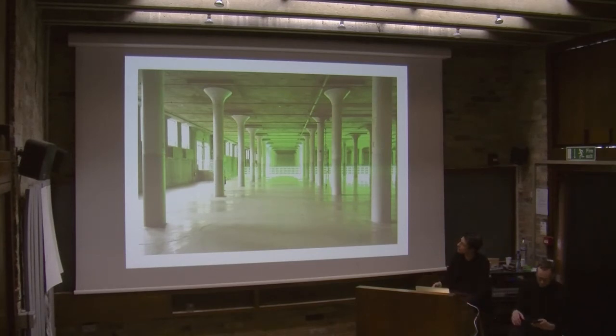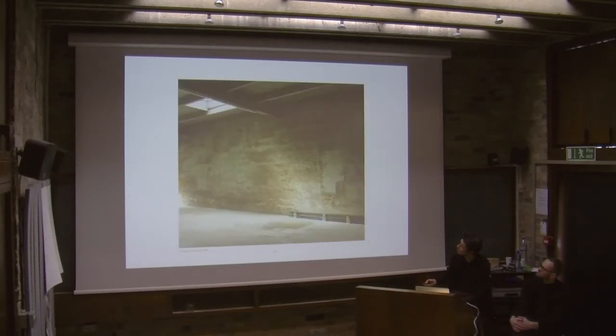Dan Flavin in the basement of the building, just a really strong relationship with the building itself. And so what our work involved is a series of very discrete interventions, or almost looking at how to change the space, but very, very discreetly.